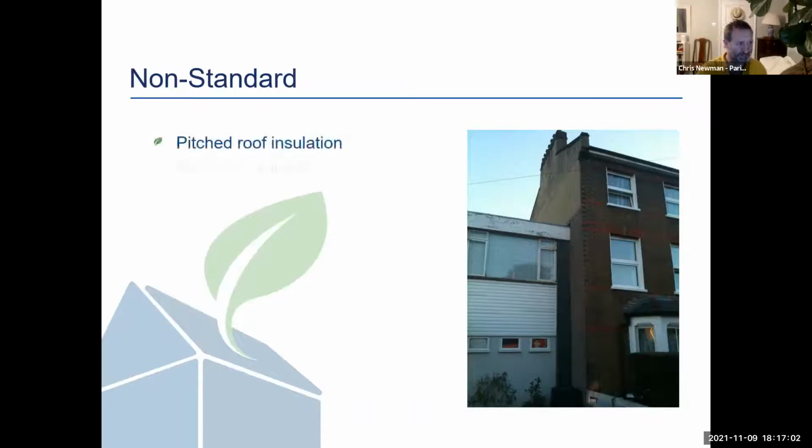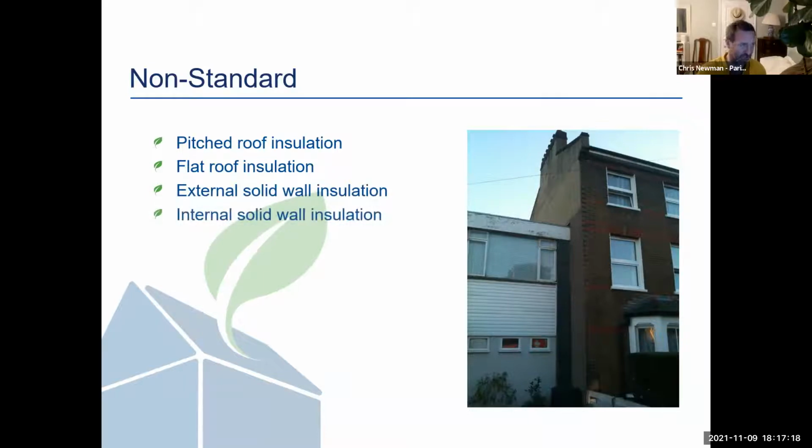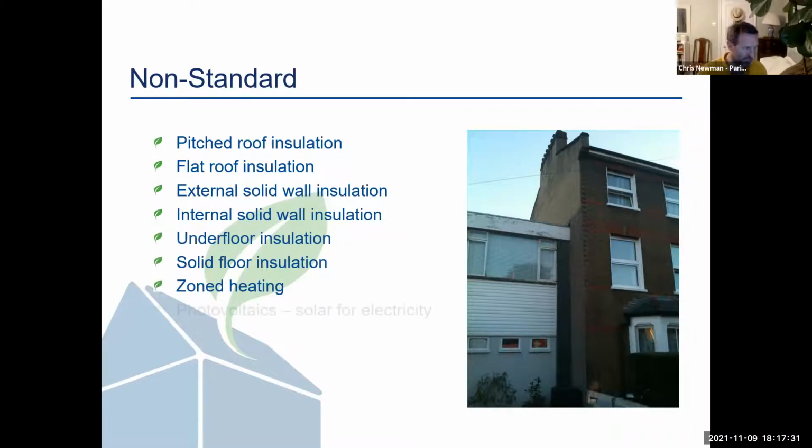So non-standard stuff, well, we put lots of roof insulation in, could be done DIY, flat roof insulation at the back on the rear return. We actually did external solid wall insulation on the back bit of the property, but all the rest where it had the original brick showing, or like on the front there, we put internal wall insulation in. Underfloor insulation, solid floor insulation. We zoned the heating. As you can see, it's a 3-storey property, so that allows us to turn the heating off at different places. And we put photovoltaics, that's for electricity, on the main roof, and we put some other types of solar panels for hot water on the flat roof at the back.